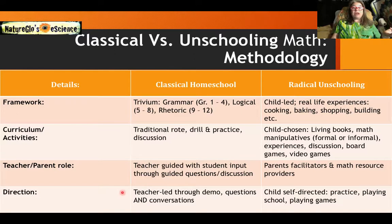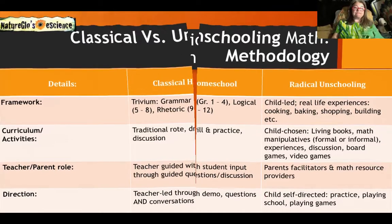As far as direction is concerned, with classical homeschool, it's teacher-led through demonstrations, writing on the board, using slideshows, PowerPoint, chalkboards, smart boards, questions and conversations with students. For radical unschoolers or unschoolers, math is child self-directed through practice, playing school, playing games.